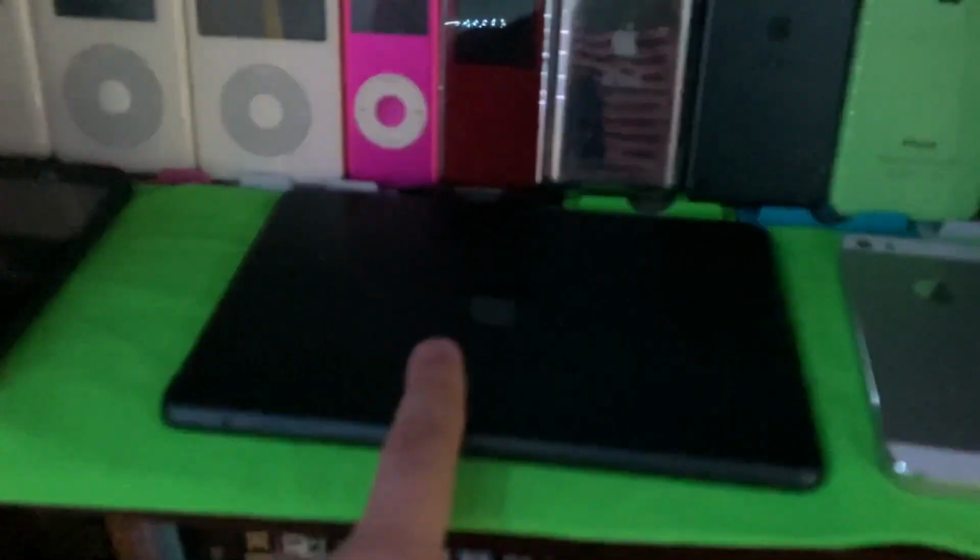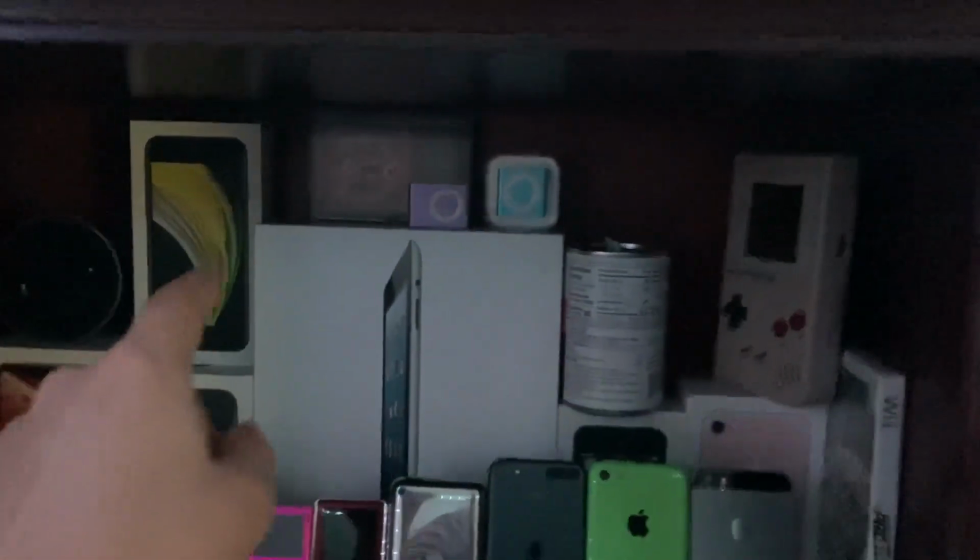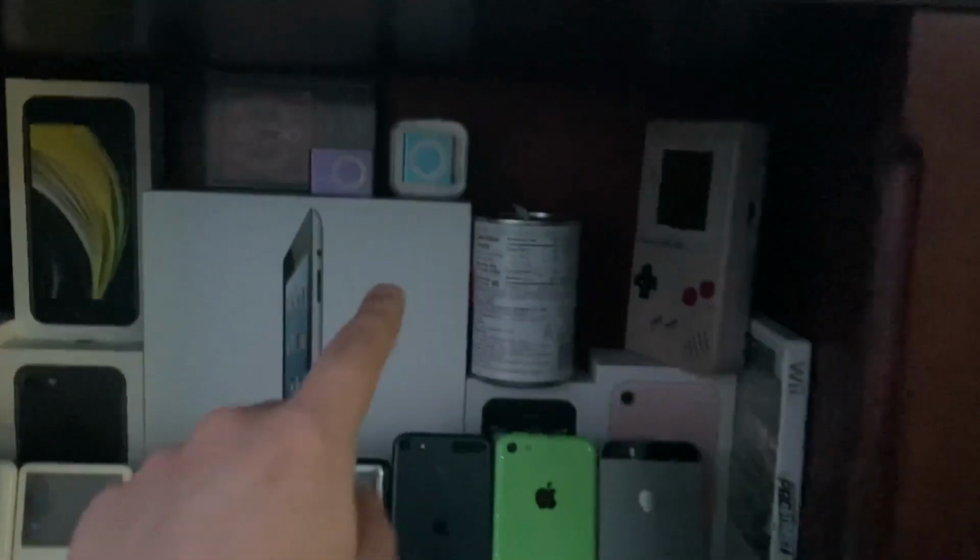Anything from iPods to iPhones and iPads. And I've got this Android phone here, which is the ZTE Anton 1, along with some Apple boxes, an original Game Boy, Amazon Echo Dot, a cassette there, and a tomato soup can, just because it has my opening tools.